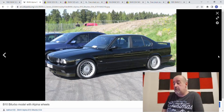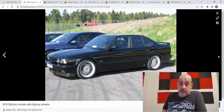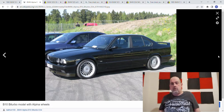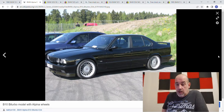There's an Alpina variant. Although the M5 goes back to the E28 before, this is where it started. If you ask me what is the only M5 to have, it's one of these. But right, so I've covered engines.